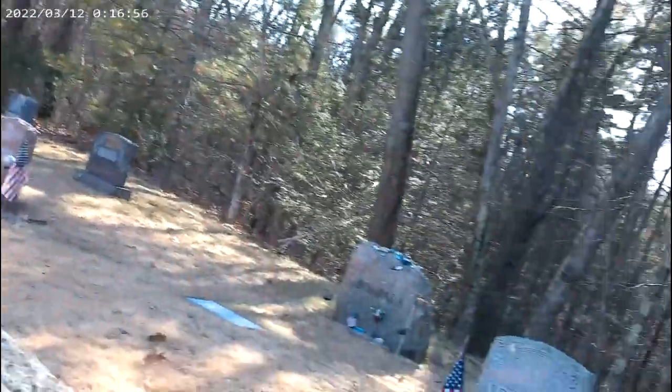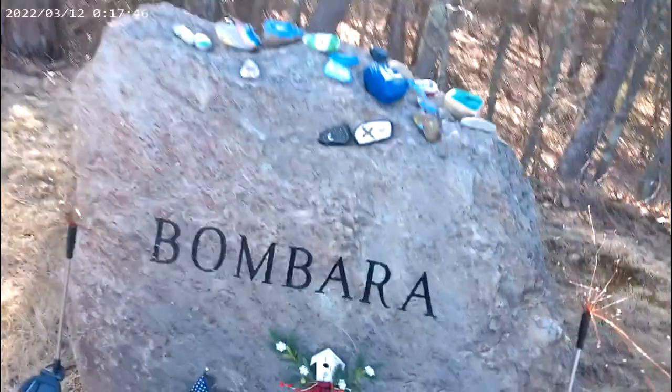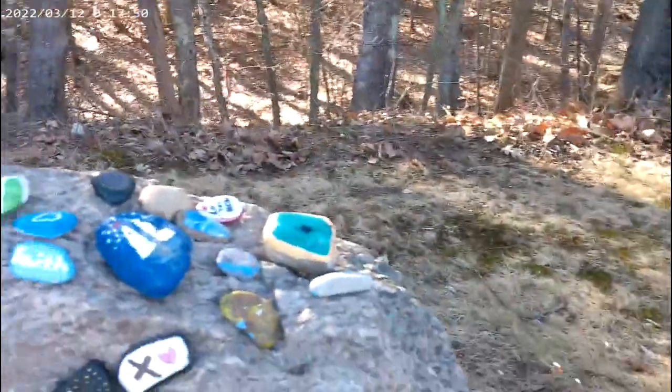Again, if you see a stone, a little rock on a headstone, don't move it. It's a way of paying homage to the deceased. That one's pretty. I'll do that one. Oh, that's not a rock. That's a nut. There we go, guys. I love you. There's a lot of painted stones there. 2020. Oh, that's sad. I guess he was 70, but still. Look at all the painted rocks. That is so cool.